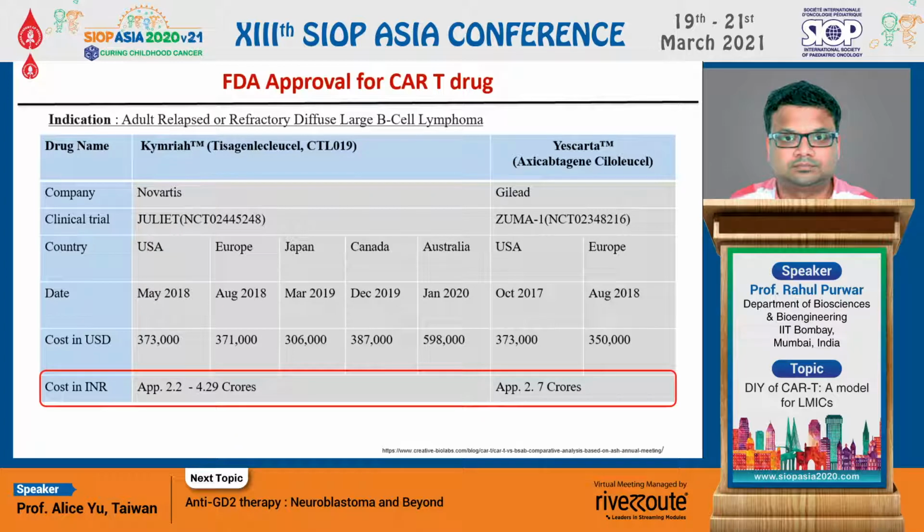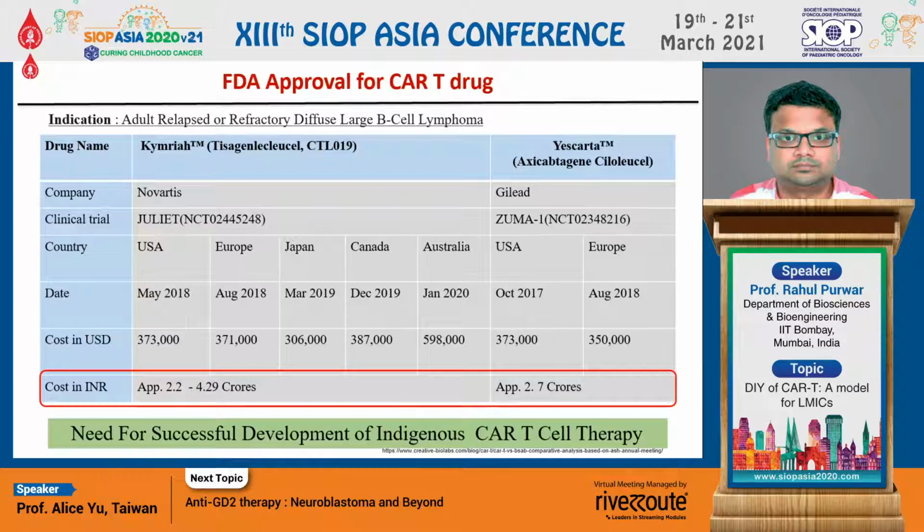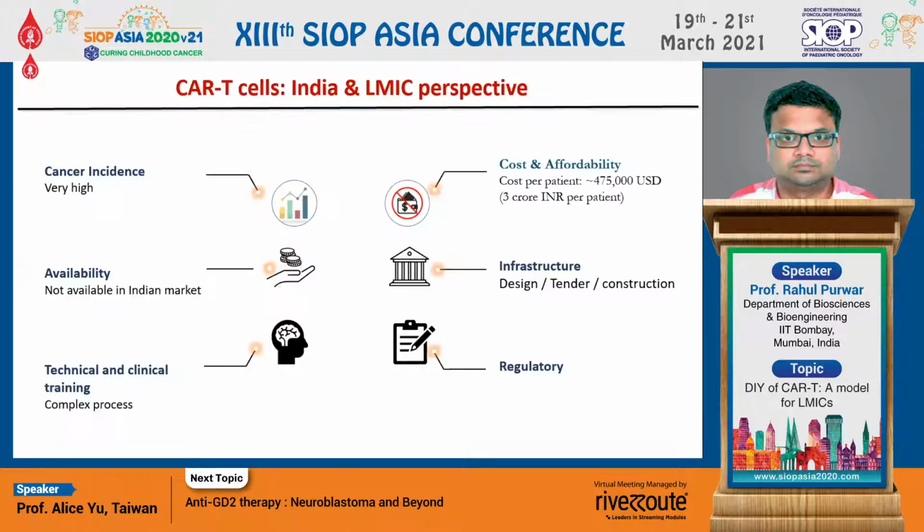In India, in Indian currency, it goes up to 4 crore only for the drug. Then you have to pay additionally for the clinical care. So that brings us to a big question: should we have something indigenous which is more affordable to our patients and can help in the cure? So what are the CAR-T challenges, especially from the LMIC perspective or Indian perspective?